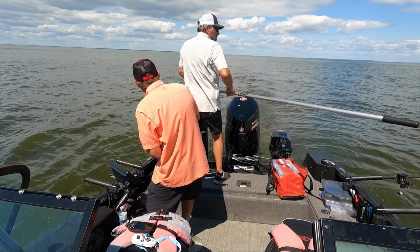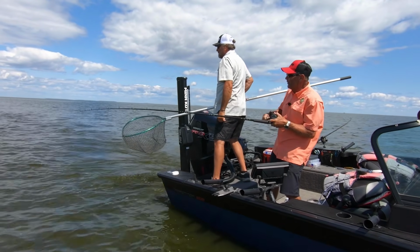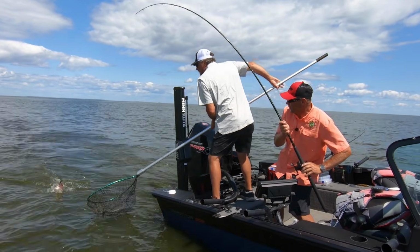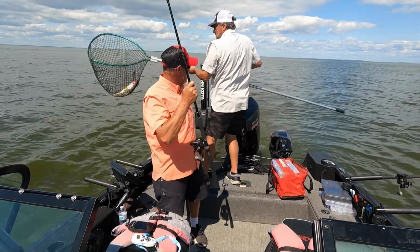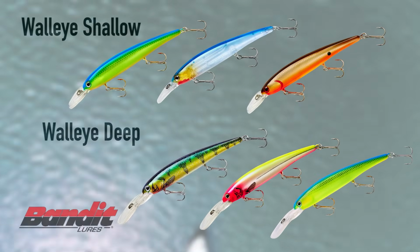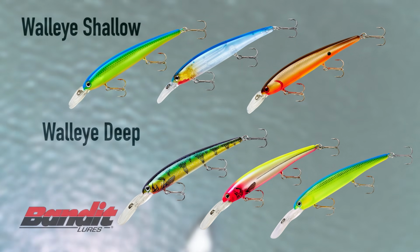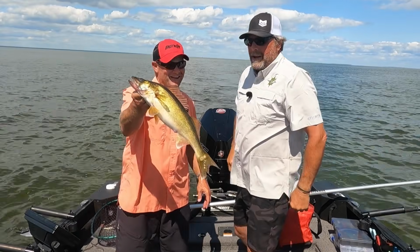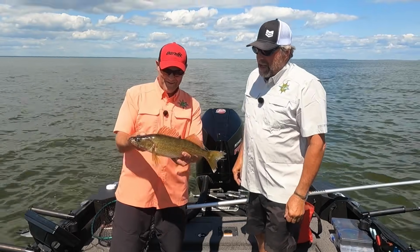I see him back there. Yeah, good fish. He's got one hook in the outer side of his mouth though. You get one chance at him. Here we go. There you go. That's one thing about these Bandits. I'll tell you what, you take a Bandit walleye shallow or a walleye deep, one thing for sure is you are talking about a lot of sticky hooks. Very seldom do you lose a fish on a Bandit. No, it's a sharp hook. Look at the fat.